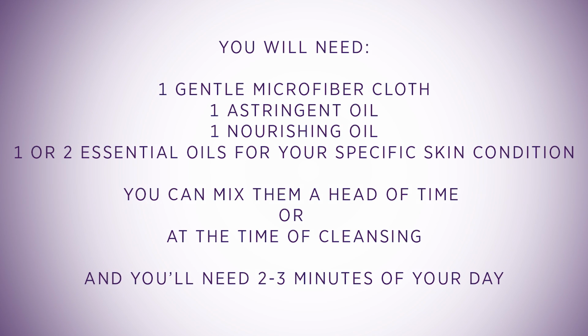You will need one gentle microfiber cloth, one astringent oil, one nourishing oil, and you can add essential oils for your specific skin type. You can mix them in ahead of time or at the time of cleansing. And you'll also need about 3 minutes of your day. You want to start by pinning your hair back. It's the last thing you want to be thinking about while you're trying to relax.